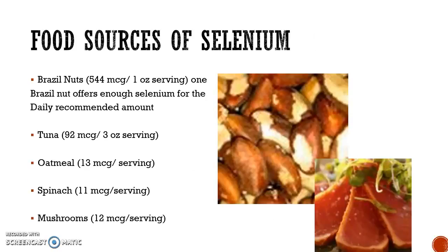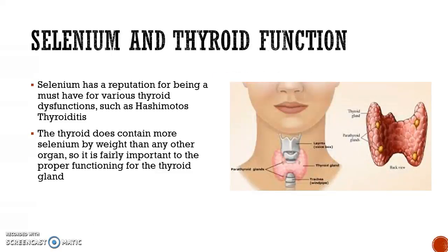Some food sources of selenium are Brazil nuts, and right next to it you can see how many micrograms per serving are in the Brazil nuts. It is 544. So one Brazil nut actually offers enough selenium for the daily recommended amount. Next is tuna, which is 92, oatmeal, spinach, and mushrooms.